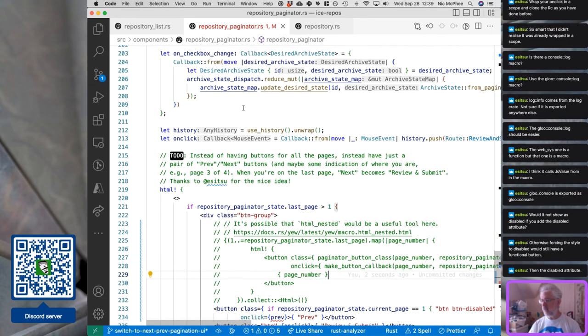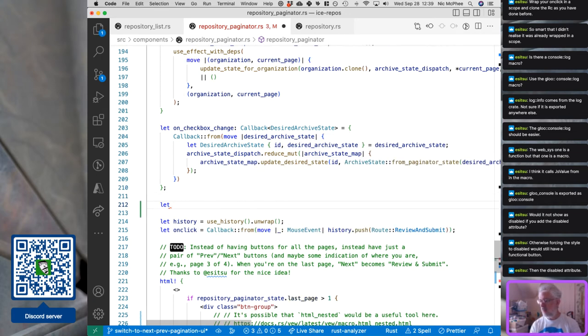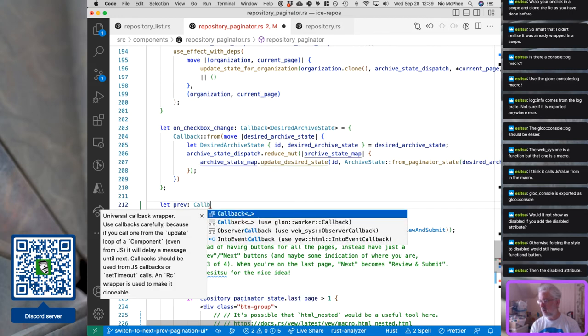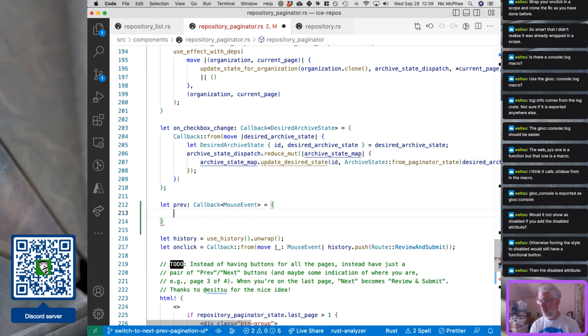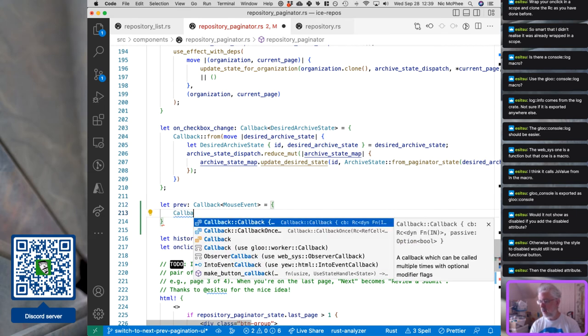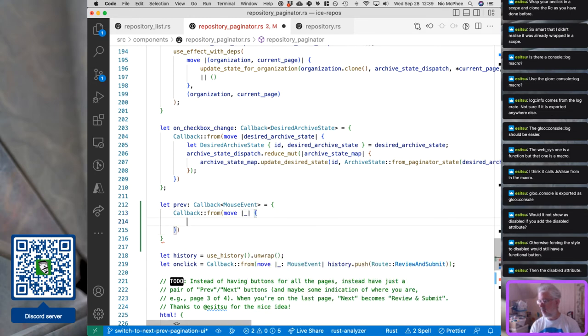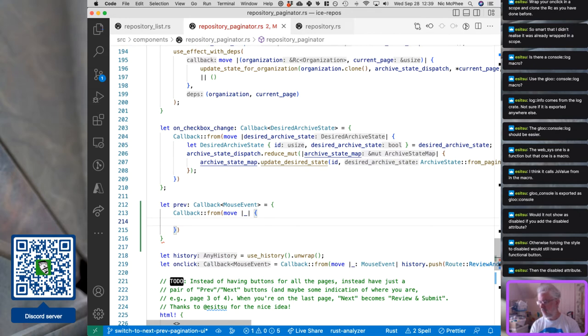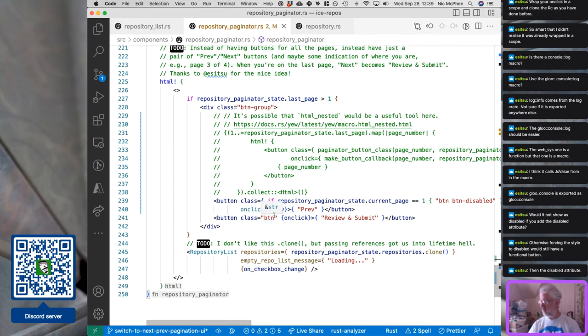So let's let prev be callback, mouse event callback from move. Yeah, I don't think we care. We don't have to do anything yet. And now prev will do, yeah.